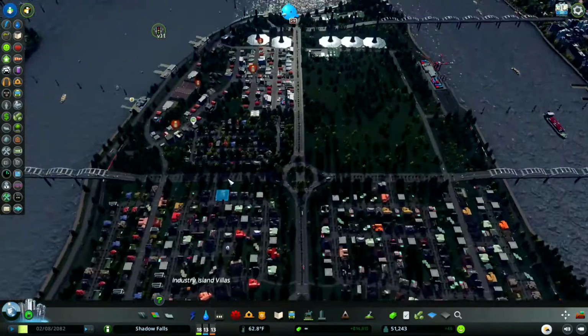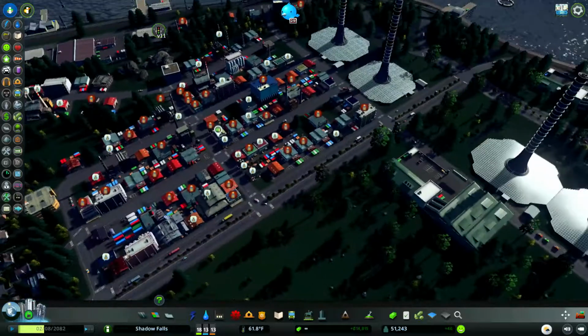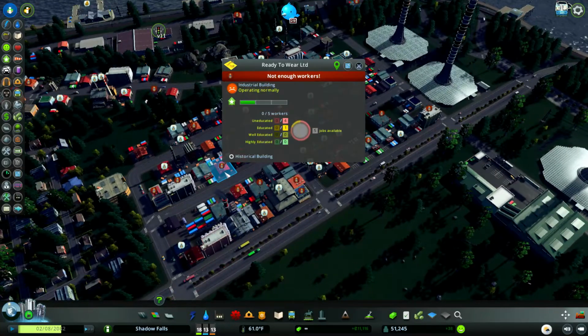Again, the industrial has never really taken off very well. I managed to get this stuff laid down, but all of them say we need workers.